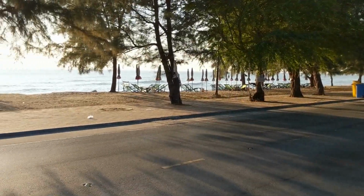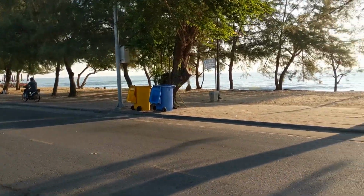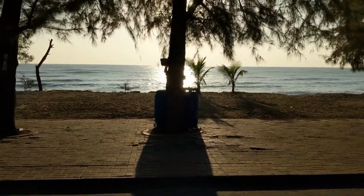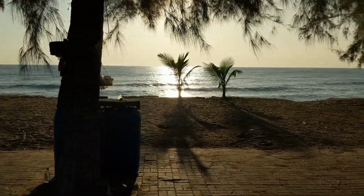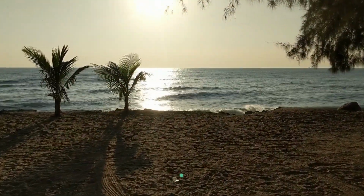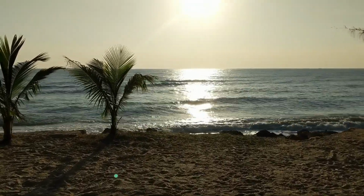This is our little slice of paradise. Now, what's interesting about Cha-am is that it is very Thai. So what do I mean by that? Well, you know the sign I just showed you guys that said Lumpini Cha-am Park Beach, Lumpini Park? That's about the only English I've seen. Pretty much all signs are in Thai.